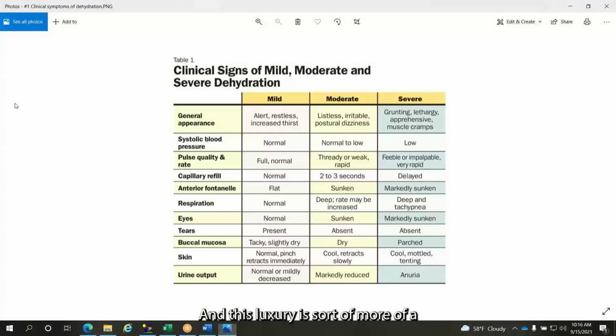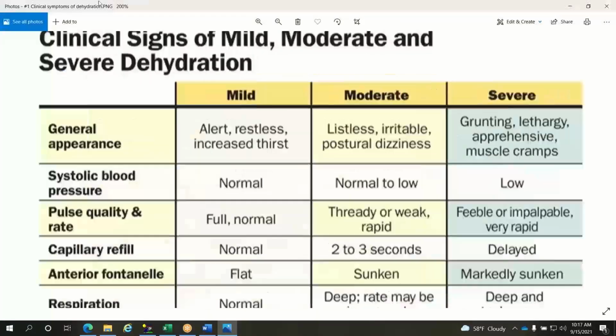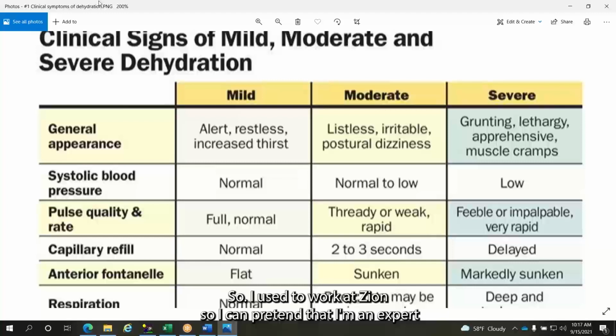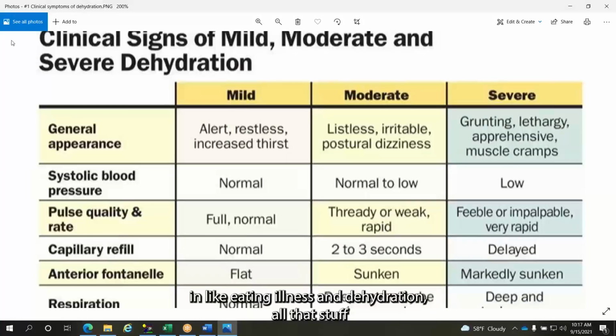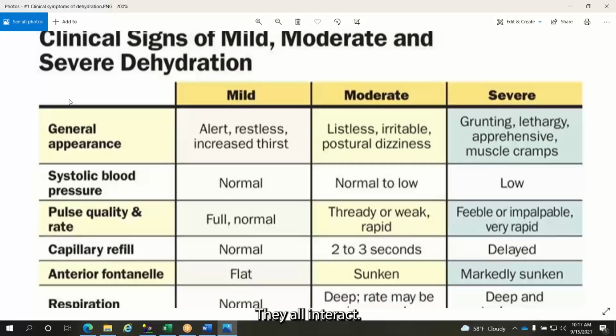This lecture will be slightly advanced for a BLS provider, but I always think that reaching up makes us a lot better. I used to work at Zion, so I can pretend that I'm an expert in heat illness, dehydration, all that stuff. Heat illness, hyponatremia, and dehydration can all mask themselves and present similarly, and they all interact. So it's hard to say you only have hyponatremia, because a lot of times you actually have dehydration along with it. But usually the underlying problem is the major one.